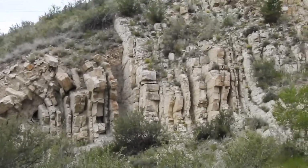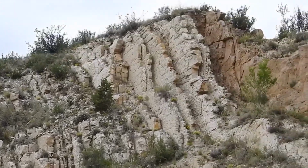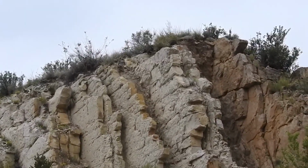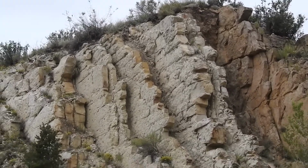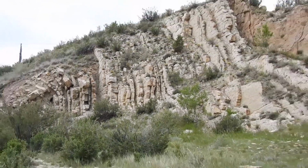And I'm going to show you here. These are just rings of the tree. These are just remnants that are left over. I'm going to pause it while I walk up there. Hey, hold on.